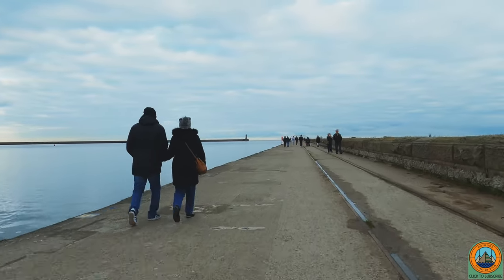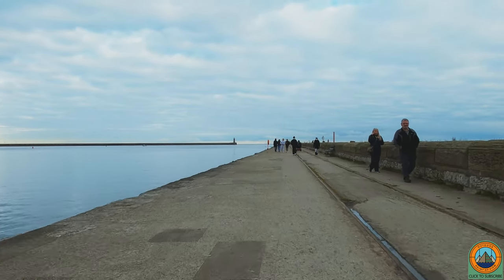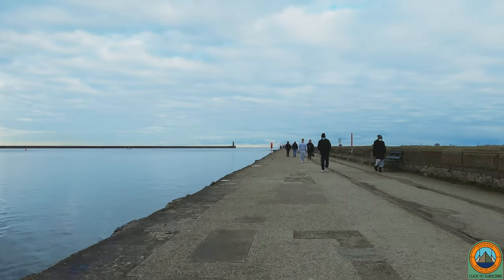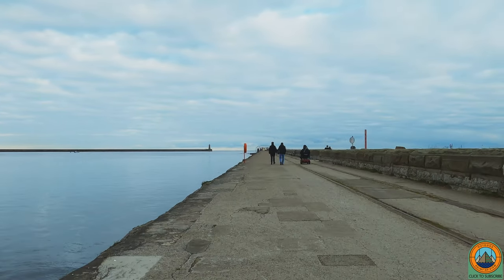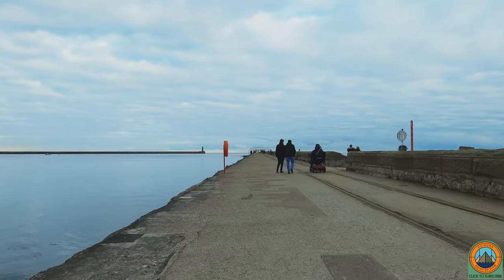Yeah, I wonder. I don't think so, you know. Well, we'll go and have a look and see what it says. It might only be permitted for fishermen, but... Yeah, I thought it'd be quite nice, lighthouse to lighthouse. But it means you'll be able to see it, but not touch it.